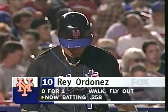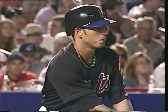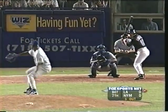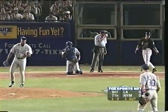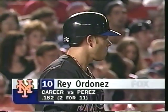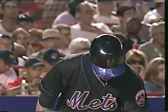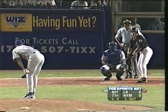Ordonez was in his best hitting streak of the year, if you will, when he got hurt last week in Chicago. Not a consecutive game streak necessarily, but just his best groove. He was coming off a good series in Milwaukee. Got some key hits against the Brewers. Right now they need a key hit from Ordonez, who's facing Carlos Perez with Carlos Baerga on first base.